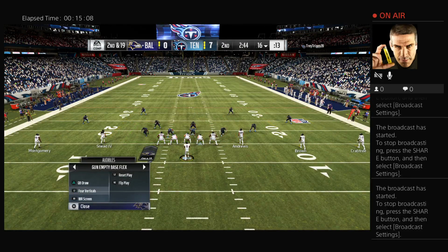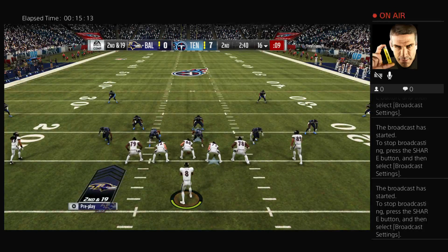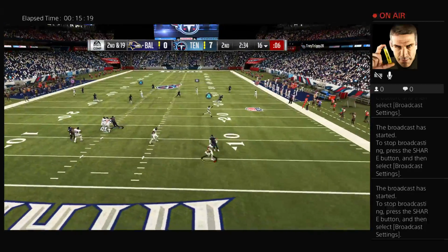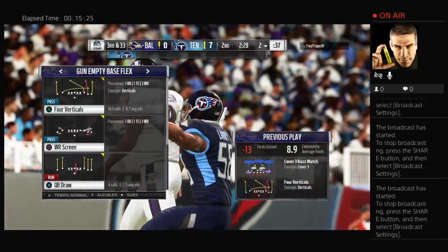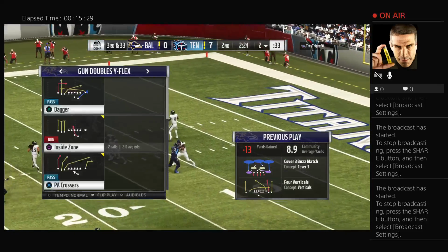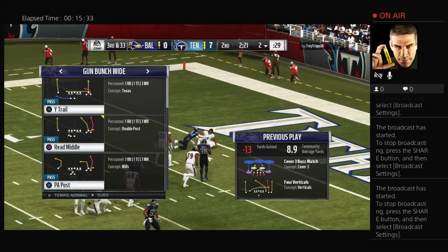Here we go now. 3rd and 19. Jackson from the shotgun. Flushed out right. And a big loss here as he's taken down. So, Brandon, we've sat in with a lot of coaches, and when they talk about things they want to accomplish offensively, I'm not sure that sack and sack are on their play sheet.